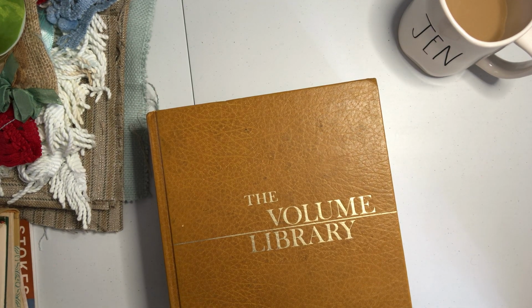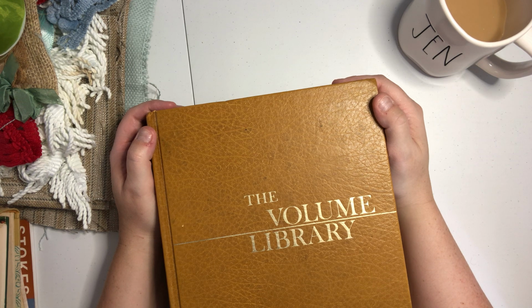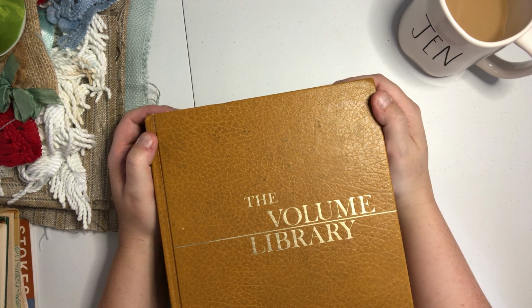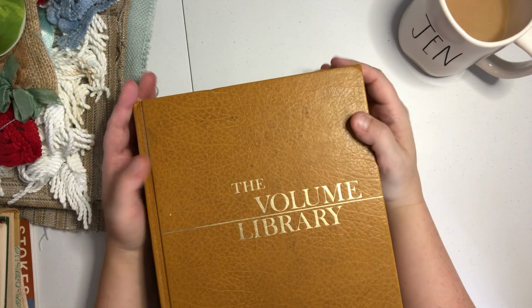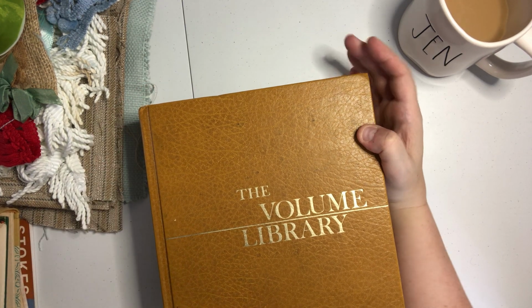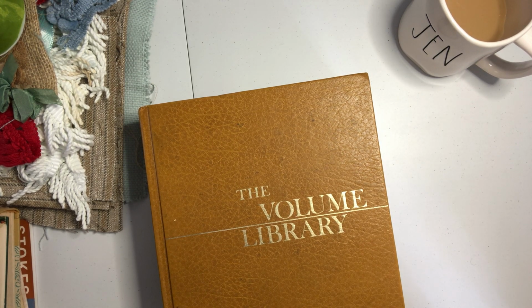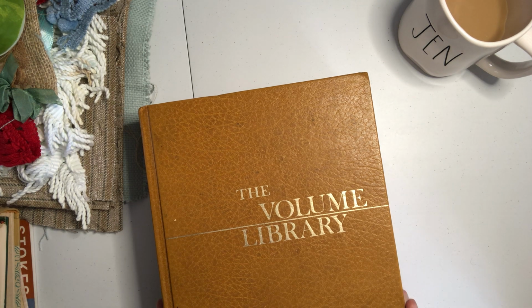So I'm taking a little break to show you the thrift haul I had from some items from 2 or 3 different places that I had bought back in February and early March, so that I could put these away instead of keeping them by themselves to do a thrift haul with them. These are items that I like to look for and use in my junk journaling, and so there's 2 different thrift stores, and then an estate sale is what they're from. So I'll just get started and show y'all.